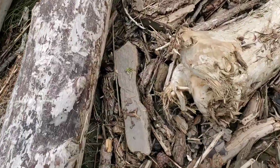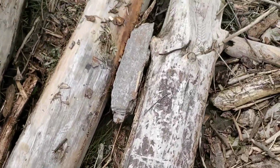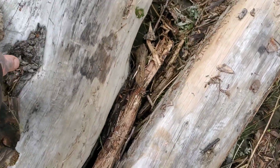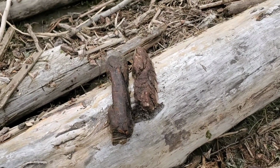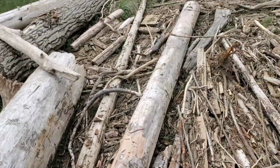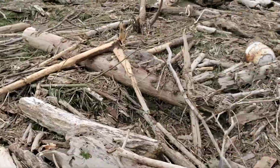A couple pieces of bark. Oh, not bad pieces actually. It's a big piece wedged in here. I'll just leave them because I know other wood carvers come down here and look for bark too. There's that propane tank right there.